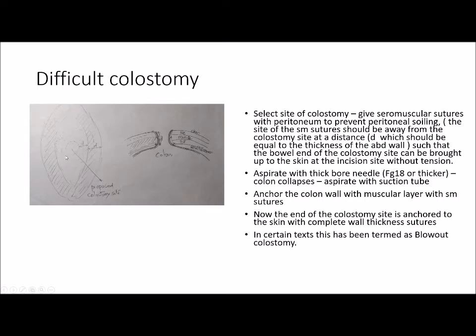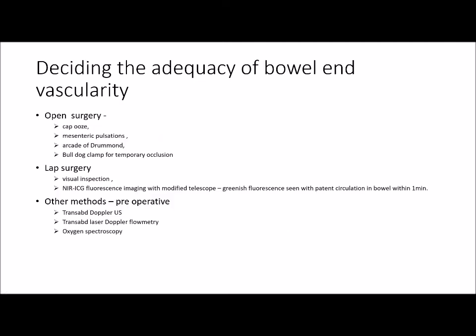Now, the second layer would be somewhere here, and this you will apply to the muscle layer. And then you go to the margin, and this margin you're going to apply to the skin, right? So this is basically situation scenario number 3. Now, I said earlier, you have done a mesenteric mobilization. Now you decide on the adequacy of bowel and vascularity.